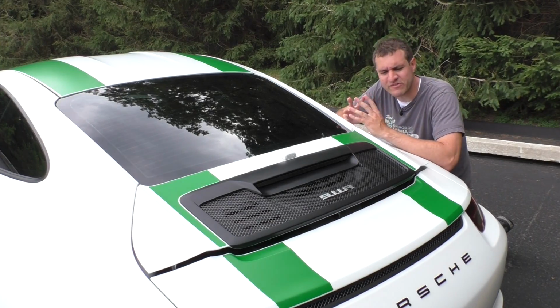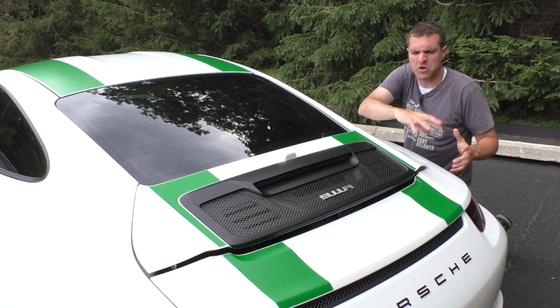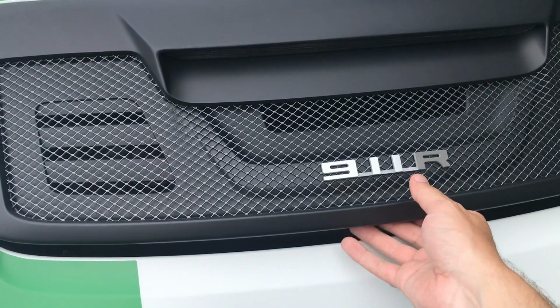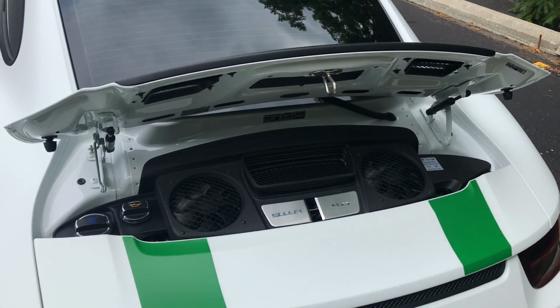While I'm back here, one little detail I'd like to point out about many new Porsche models. Remember in the past when you could open the hood of a 911 and see all of its guts crammed back there and it was so cool? Well, let me open the hood now. Not anymore. The engine is off limits to you.